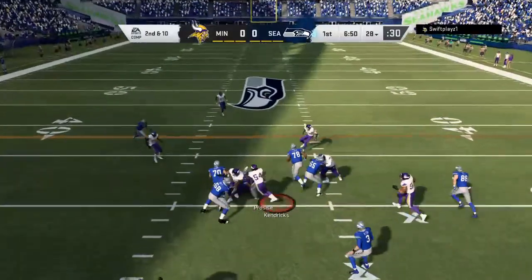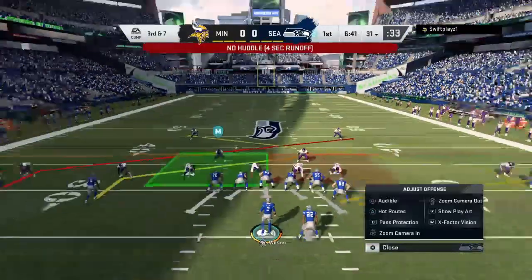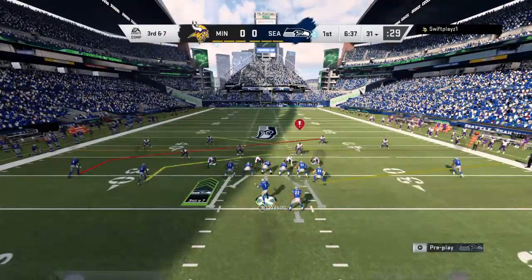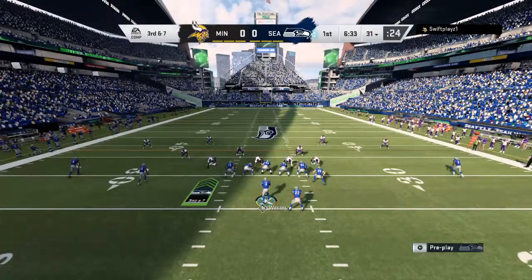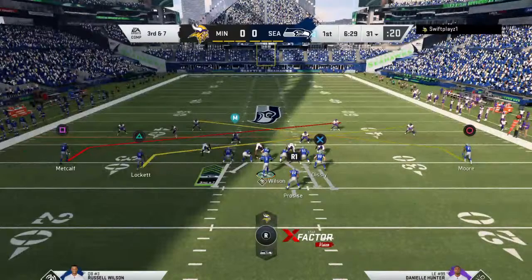Now the former Notre Damer, this is C.J. Procise. A pickup of about 3 yards as he's taken down at the 31. Call it about a gain of 3, and they'll be looking at a 3rd and 7 coming up. Safety's creeping. Tight dog. Good luck for signals. Under crunch.